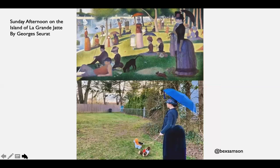I think this is probably one of the most clever pictures I saw in this whole challenge. And this is really representing that idea of social distancing. So up at the top, we have a very famous picture by Georges Seurat called Sunday Afternoon on the Island of La Grande Jatte. And it is full of life and people and animals and just like a lovely day of everyone enjoying their time outside together.